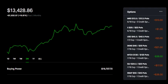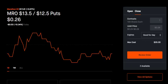Otherwise, moving over here to my portfolio with Robinhood, been a strong couple of months here, up almost 17% in the past 3 months, which is very good, and a little bit stronger than my price target of around 1% per week. And a lot of this recent growth here from the middle of May is due to the strong growth here in oil, which is what I was talking about previously. You can see I have a play here in Marathon Oil, obviously an oil stock, which is continuing to do well with oil prices going up.